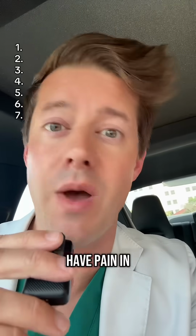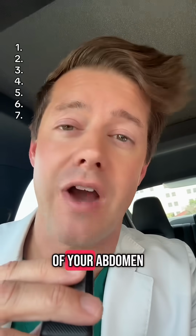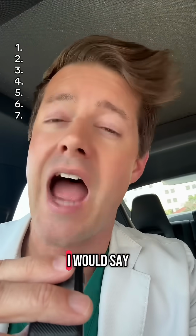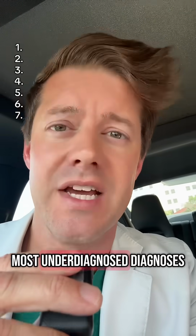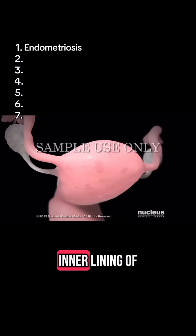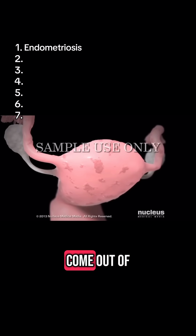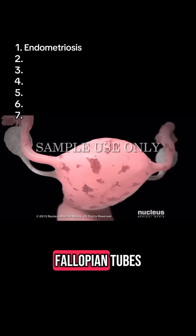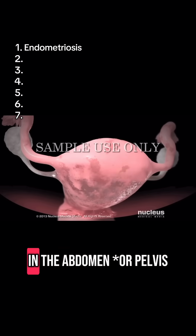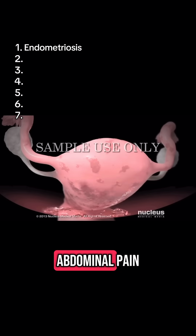If you're a female and you have pain in the lower part of your abdomen, and this is recurrent pain with a negative workup in the emergency department, I would say one of the most underdiagnosed diagnoses for females is endometriosis. That's when the inner lining of your uterus can come out of your uterus, out of the fallopian tubes, and insert onto the uterus, the fallopian tubes, really any structure in the abdomen, and cause this recurrent abdominal pain.